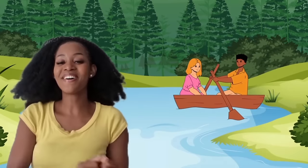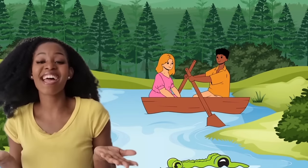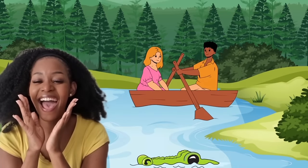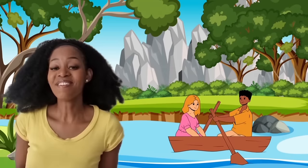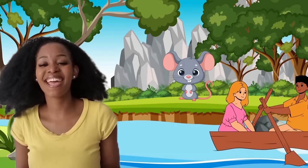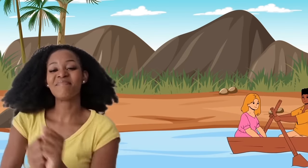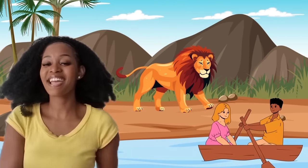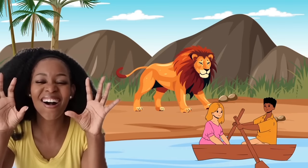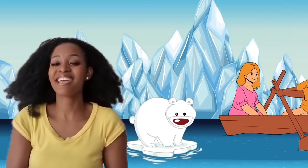Row, row, row your boat gently down the stream. If you see an alligator, don't forget to scream. Ah! Row, row, row your boat gently down the creek. If you see a little mouse, don't forget to squeak. Squeak, squeak, squeak, squeak. Row, row, row your boat gently to the shore. If you see a lion, don't forget to roar. Roar! Row, row, row your boat gently down the river. If you see a polar bear, don't forget to shiver.